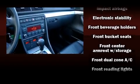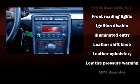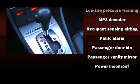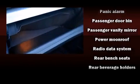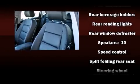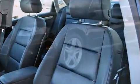Audi ensures the safety and security of its passengers with equipment such as front side impact airbags, brake assist, anti-whiplash front head restraints, a security system, and four-wheel disc brakes with ABS. With electronic stability control supplementing mechanical systems, you'll maintain precise command of the roadway.